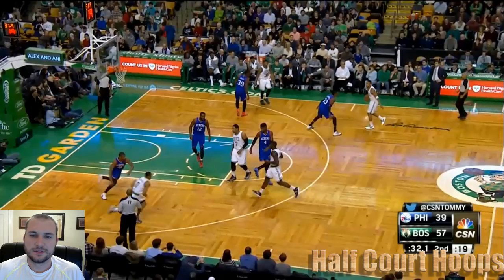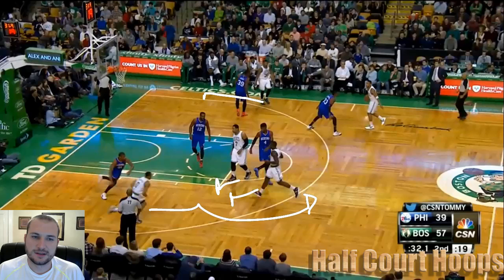This set is also designed at the end of halves or at the end of games to allow a guard to attack. It's just a simple double stagger that a 2-guard, in this case Avery Bradley, will cut off of. But what happens is this guard just kind of stays out here and spaces the floor. These bigs are occupied. His defender's occupied.